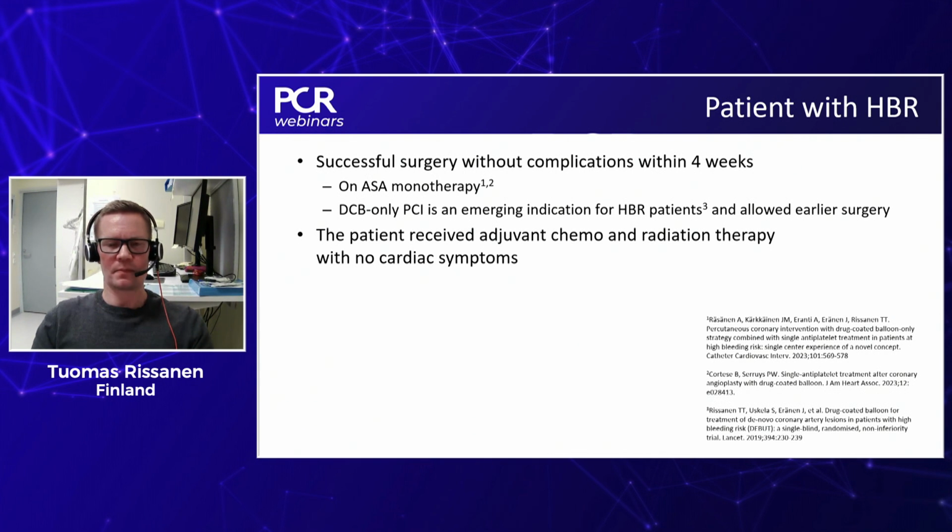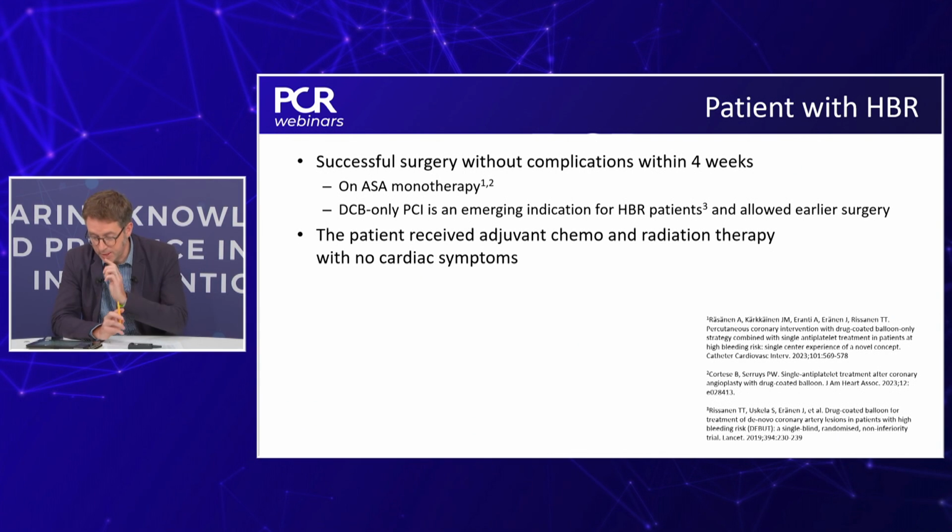So Thomas, maybe just to extend this, because there's been a question here from Tajamul about the worry around acute closure, which I guess is one of those issues that we have in the learning of DCB, that you create this dissection, you create injury. The greatest concern is abrupt closure. And now you're throwing into the mix single antiplatelet therapy.